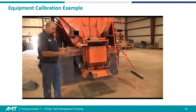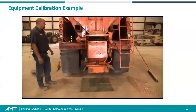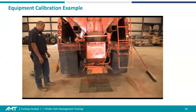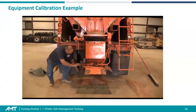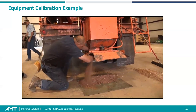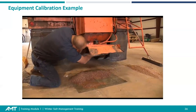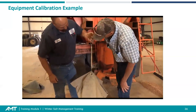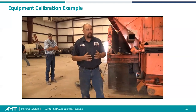So we're gonna use this tarp, catch our load, and we'll bring it up. And let's use a simple scale, much like your grain scales. All right. Sure, we get everything off our spinner. Looks like we've weighed about 43 pounds off one revolution. So now what we'll start doing is the calibration.